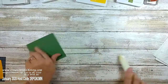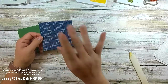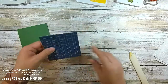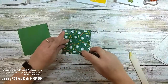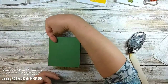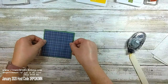Get that ready. Then I've got a piece of the Country Club designer paper, and I'm not using a golf size this time, but I will be using golf images on this. So this is a 3x3 piece, I think. No, 4x4. Sorry, this is a 4x4 piece. So I'm going to put some Snail on the back of it. Okay, put this in the center. And I want it to open up this way. You can have it open up the regular way, but I want the fold to be on top.